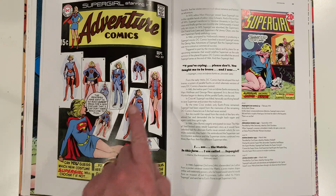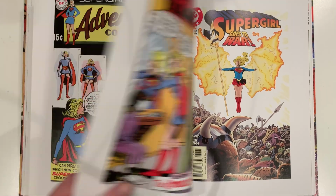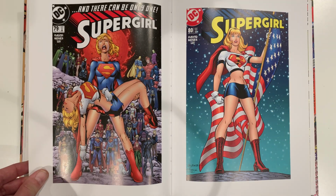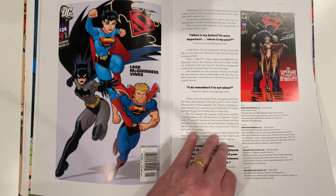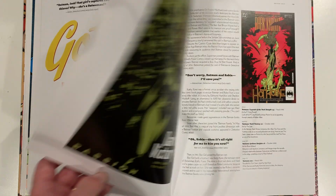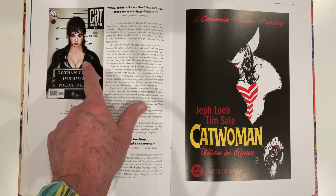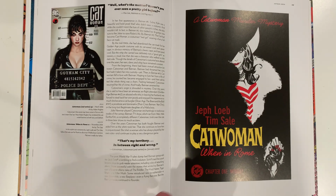I remember this Supergirl book. And there was a lot to do with Supergirl's outfits in the 70s. Every cover, it seemed, had a different outfit. So there's Supergirl. Oh, Gotham Girls. There was some Adam Hughes right there. That is probably one of his most famous covers. It's certainly a famous cover. Goes for real money just for the cover on eBay.